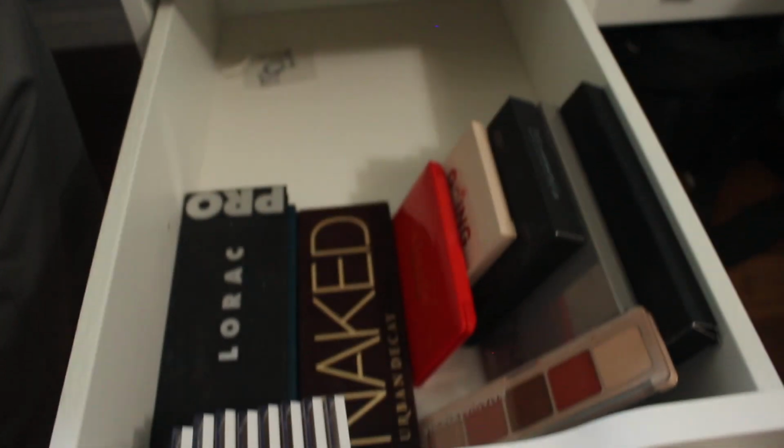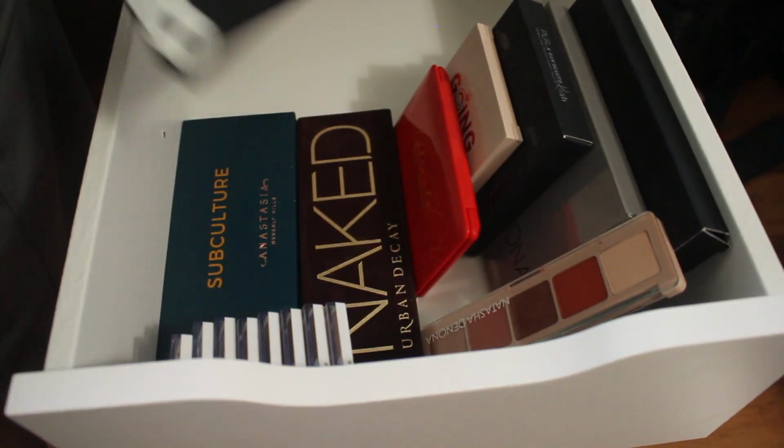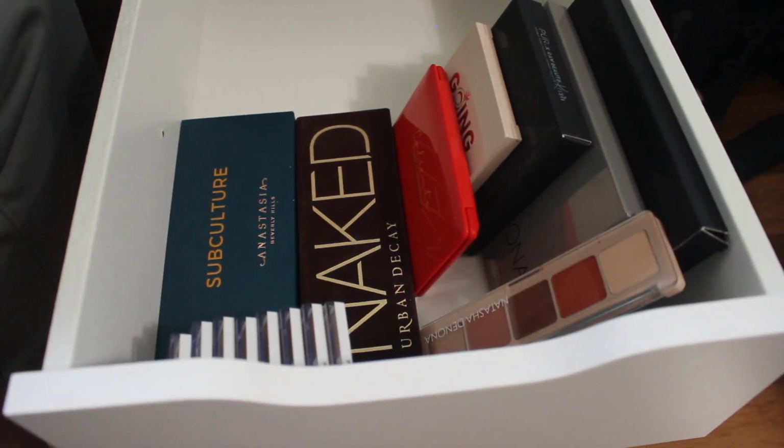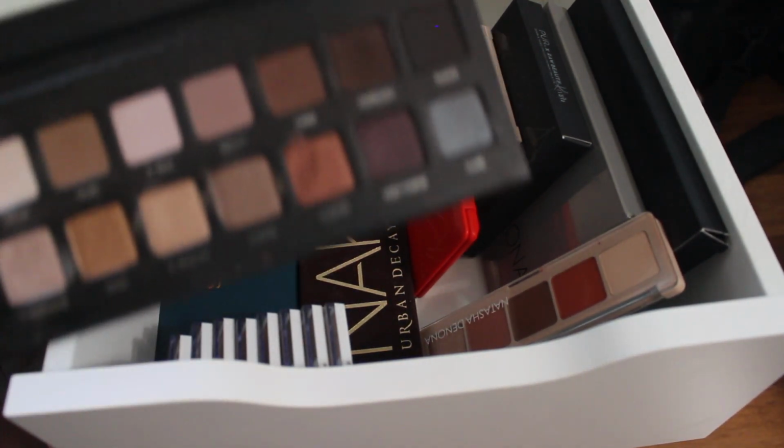So moving back down here, I have my Lorac Pro palette. This is the original one. Used to be absolutely raved about. I think it's still a great palette. No one really talks about it now though, but that is that one.